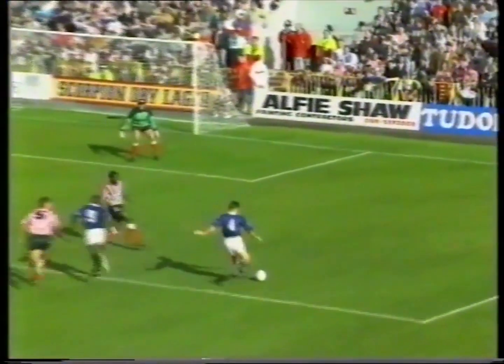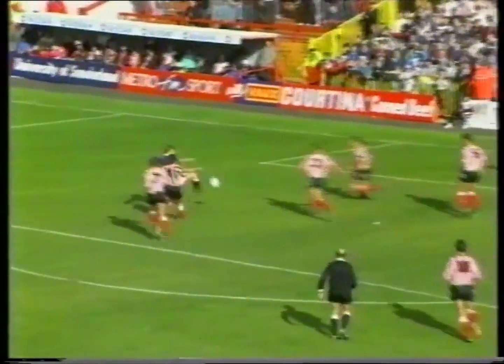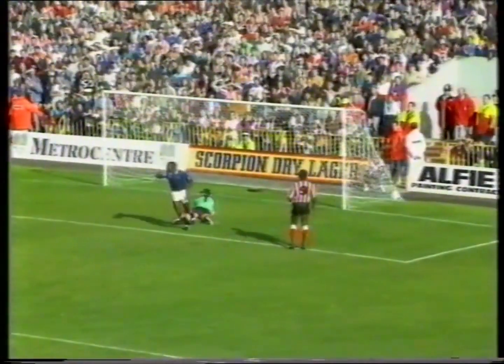And Charlton took the lead in the 69th minute when a shot from Gary Nelson bounced off Butcher into the back of the net.